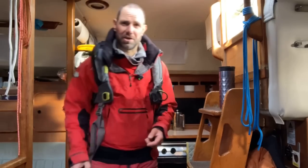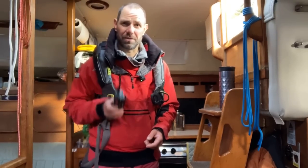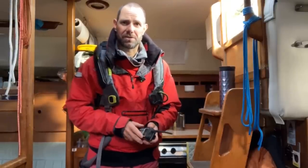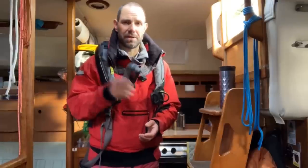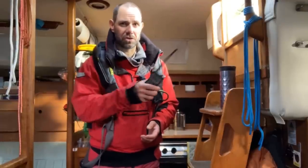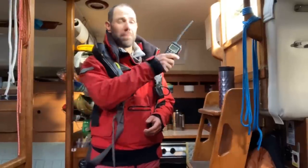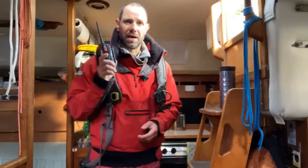I will be taking, because safety first, or at least, you know, second or third, a handheld VHF. Shouldn't need it, but it's always good to have it. It also has a GPS built into it, this one, so I can see how fast I'm going, so I don't speed in the river. I wouldn't do that anyway, because I hate it when people go past my boat, creating lots of wash. It's really, really annoying. Please don't do it.